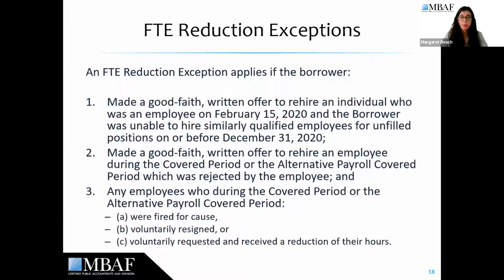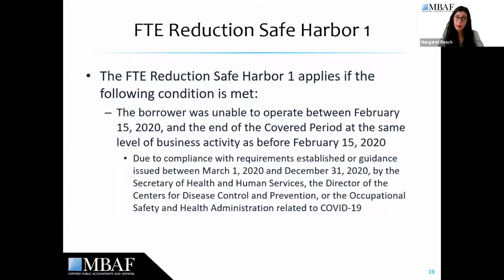So there's three. Another exception is if you made a good faith written offer to rehire an employee during the covered period, meaning they were not employed before you received the loan funding, and then you offered to make them an employee during the covered period, and then they subsequently rejected that offer, they will not impact your loan forgiveness. And another exception is if during the covered period someone was employed and they were fired for cause, or they voluntarily resigned, or they voluntarily requested a reduction of hours, they will not impede your loan forgiveness. So those are the exceptions to the FTE reduction.